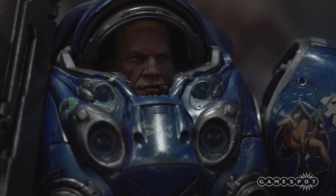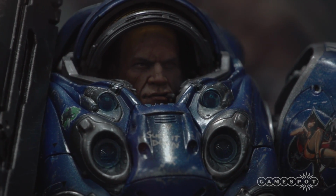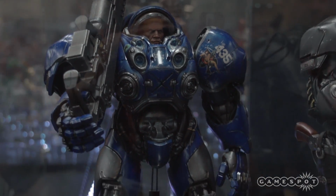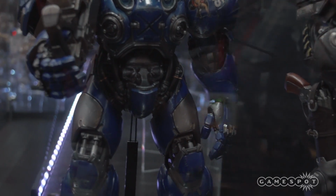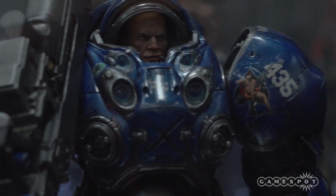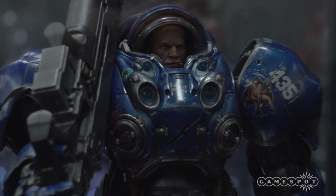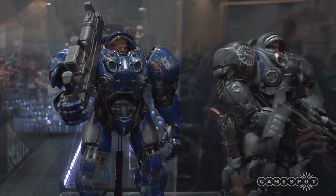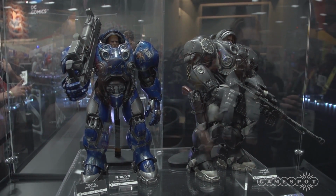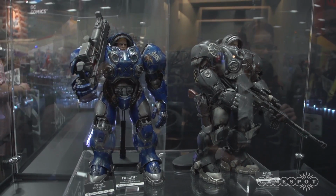No way. Now, what that means for you guys at home is pretty much that the fingers will actually move at the joints. Even the fingers? Even the fingers. You're also going to have light-up features inside the helmet, the turbines on the back, and if I'm not mistaken, these 2 canisters up front also pop out with a light-up feature. So we're really excited. I believe Jim Raynor's already ready for pre-order. Tychus Finley, though, not just yet, but we're pretty excited for both of these pieces.